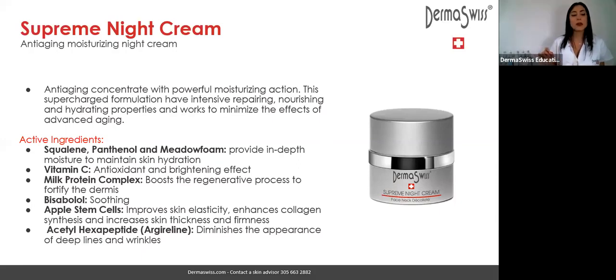Now, this is a cream that we are going to use in another of our protocols. We mix it with the Derma C, and we give a wonderful massage to the skin to boost the hydration levels of the skin as well. You are going to recommend this one for your clients with dry skin, mature skin, wrinkles. This is the cream that you are going to recommend for use at nighttime.